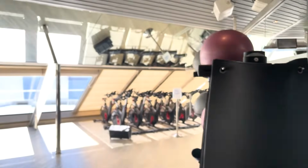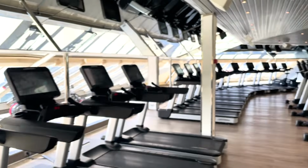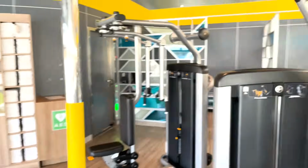You can see this area. They do some classes here and stuff like that. They've got towels, water, all the balls. I don't know what you call them. You've got all the machines. So you've got the treadmills, you've got the exercise bikes, and then kind of the free weights, and then you've got the machines for working out and stuff. Great area.